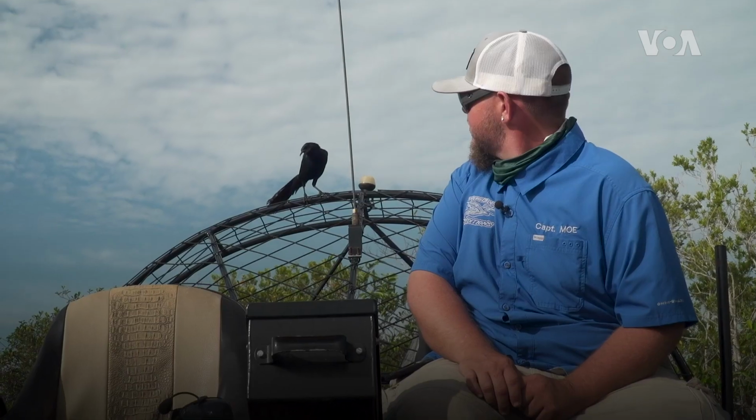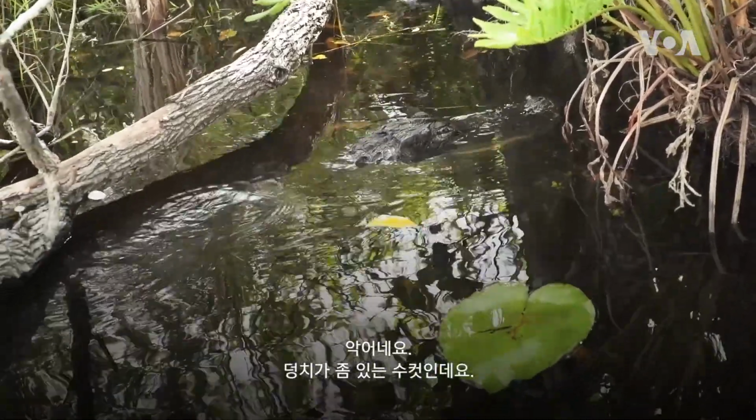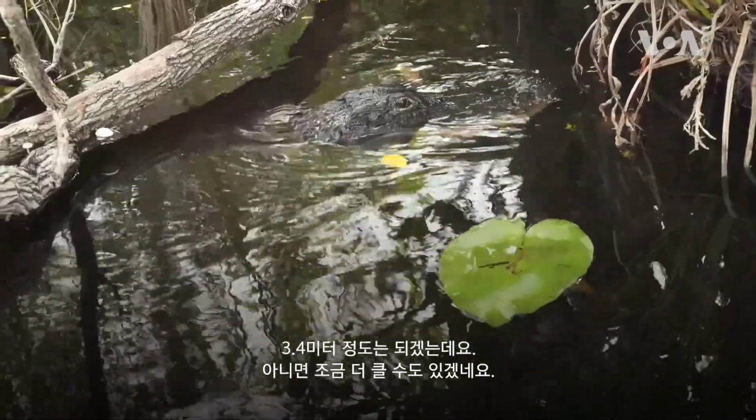Morning. Alligator, he's actually a pretty good sized guy. That gator would be every bit of 11 foot, if not a little bit bigger.